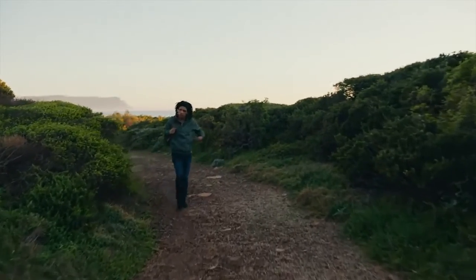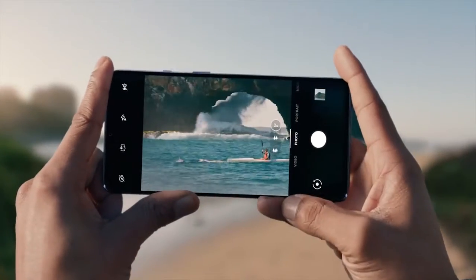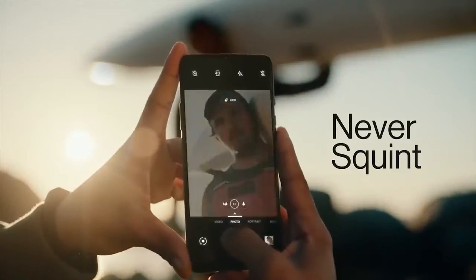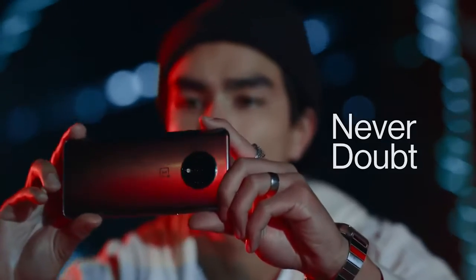You've got photos to take, with three lenses instead of one, so you can shoot wide-angle, ultra-wide-angle, and telephoto, to always get the full picture, even in backlight, and with almost no light, so your images always look spot on.